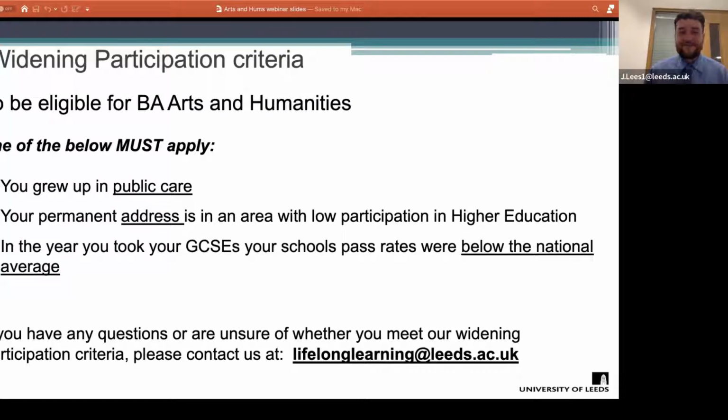Now, I can understand that often you might not be sure of this, and I really don't want anybody to rule themselves out if you think this might be relevant to you. And in that case, I would say, please do get in contact with us at the Lifelong Learning Centre. So that email address, which is at the bottom, lifelonglearning@leeds.ac.uk, and we can look into it for you. But just to give you that information, it's all on our course information web pages on our website as well.